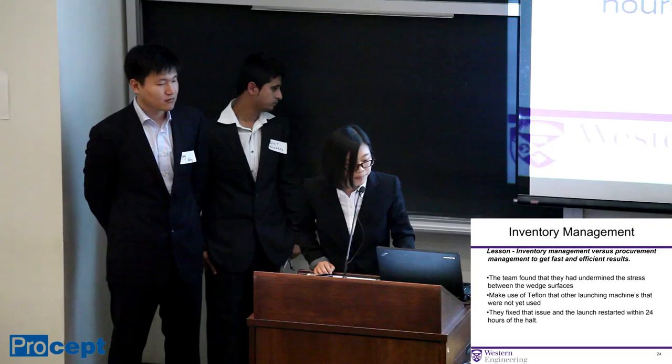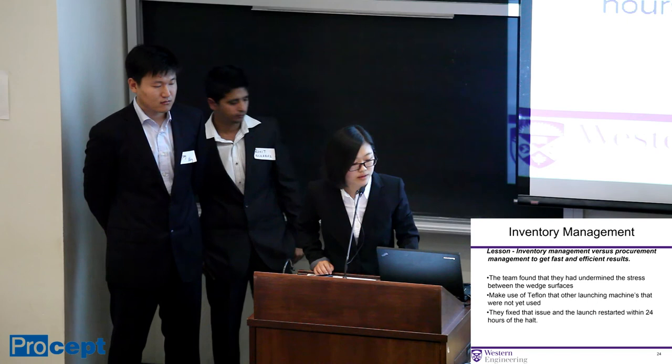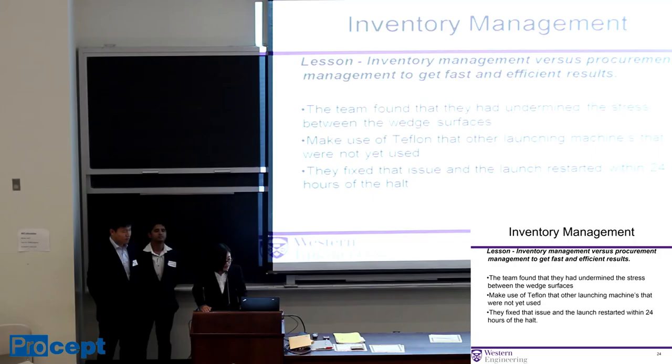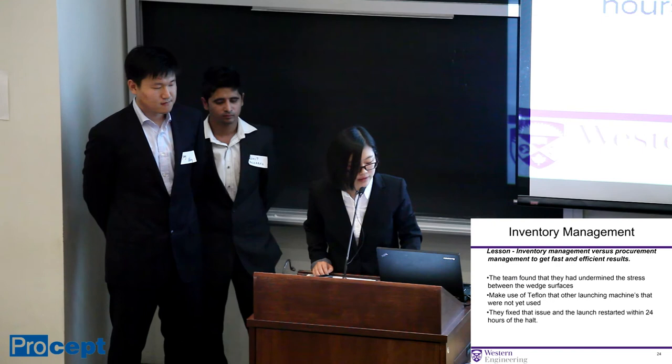They used NASA's approach with Apollo 13 as their guiding star and did the inventory management. At last, the team found that they had underestimated the stress between the wedge surfaces. So the team made use of Teflon from other launching machines that were not yet used. At last, they fixed that issue and the launch restarted within 20 hours of the halt.